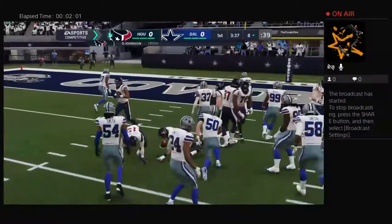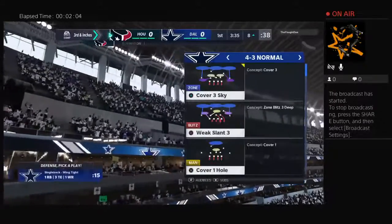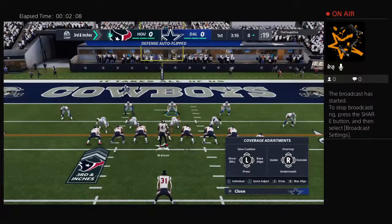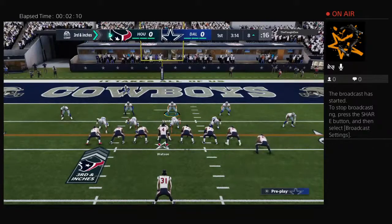Johnson. And this time they were ready for him as they'll stop him right at the line of scrimmage. Officially, it's no gain on the play, and they'll remain a few inches shy of a first with third down looming.